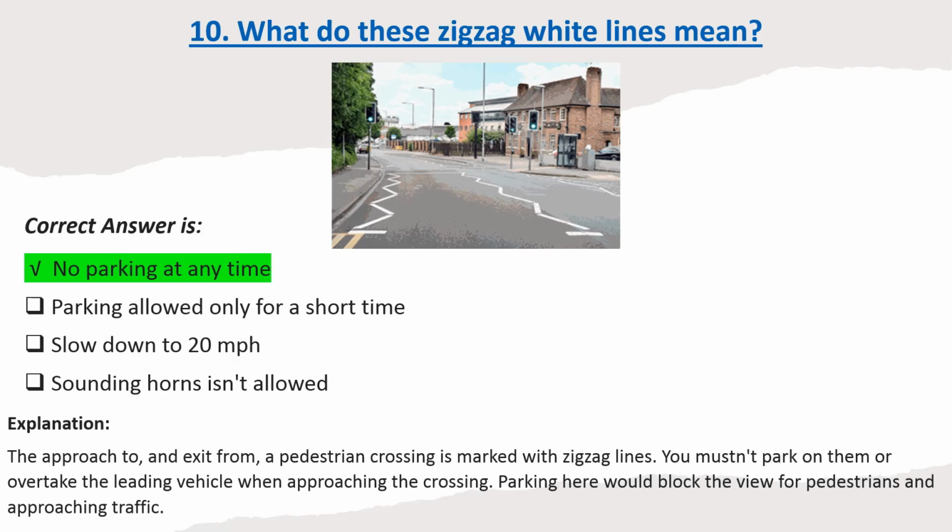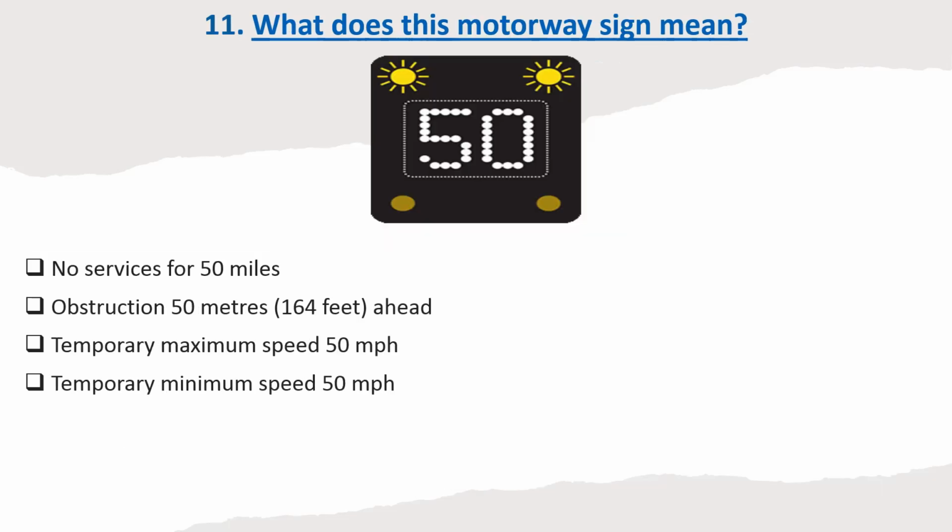Explanation. The approach to, and exit from, a pedestrian crossing is marked with zigzag lines. You mustn't park on them or overtake the leading vehicle when approaching the crossing. Parking here would block the view for pedestrians and approaching traffic.